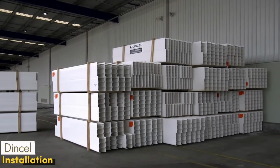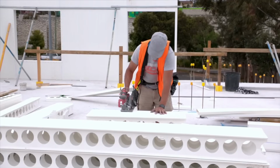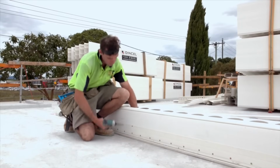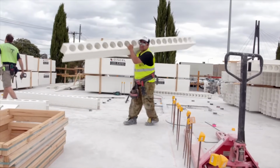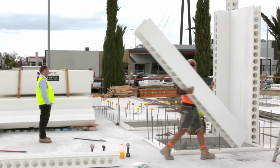Dinsel installation is a system that allows fast and effective construction of structures using modular wall panels. These panels are incredibly durable despite their lightweight. It offers an ideal solution especially for high-rise buildings, infrastructure projects, and commercial structures.